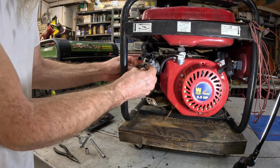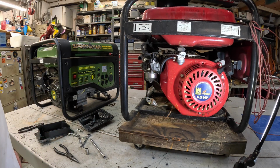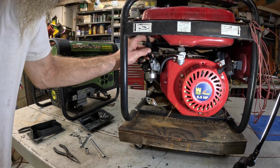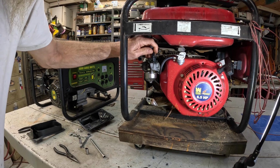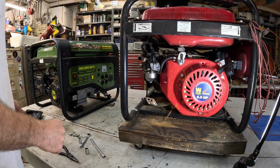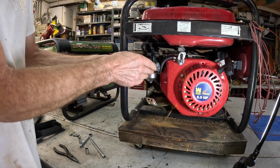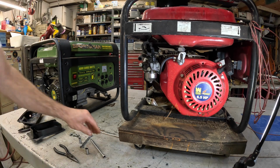All right, put this on there. Let's see, we need the choke mechanism. What do I do with the choke mechanism? There it is. I thought somebody stole it. All right, now we'll put this back on there. I'm gonna wait to put that on there. We'll make sure it runs good first.